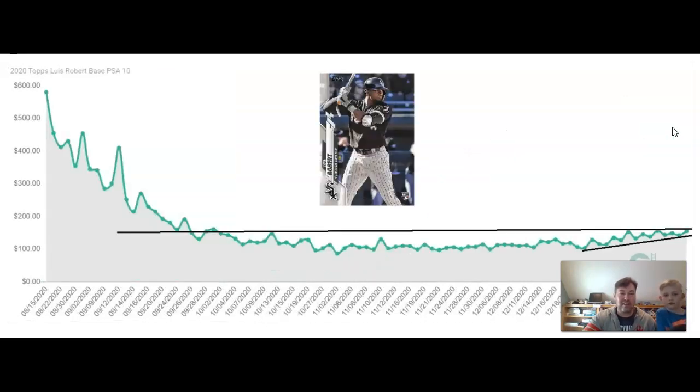Let's move on to the R, and that is Luis Robert. People that bought here could have just bought a PSA 9 Mike Trout, which is what they were going for at the time. They got crushed, and you've had this long basing pattern here, and we're starting to see these prices move up just a little bit. Buyers are quicker to come in and buy this card each time sellers come into the market.